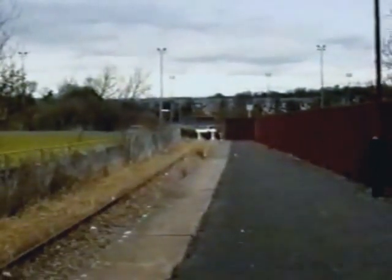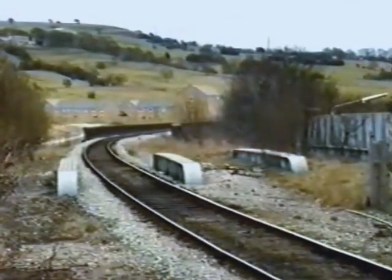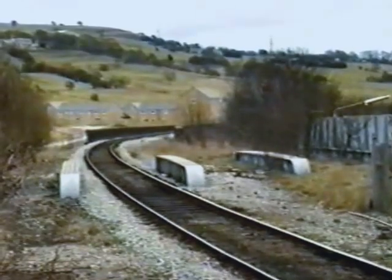Colne Station today, just a branch line end of the line looking towards Skipton, the route into Colne from Nelson over the viaduct. This compares to a thriving Victorian station, goods yard and coach sidings.